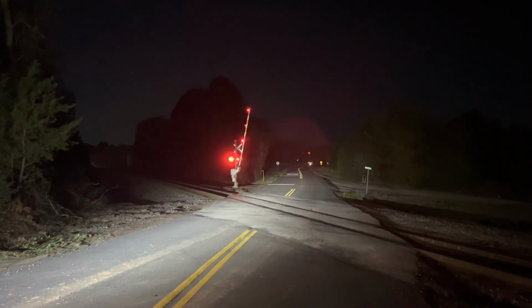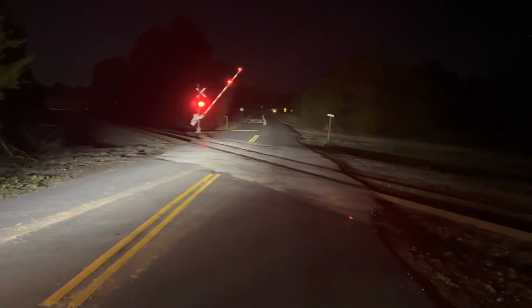One problem is, I didn't look where I was standing. The boom of the crossing gate gave me a good thwack on the head. I'm glad no one was around to see that one.